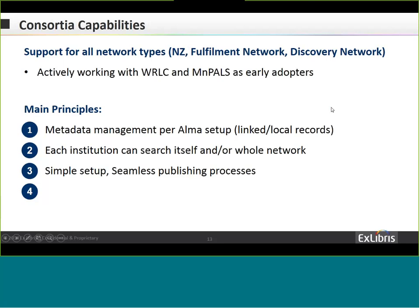Specifically, consortia. As I said, from the beginning of the year, all new sites are implementing Primo VE, and this includes consortia as well. We're actively working with 2 consortia early adopters. One is WRLC, which is going live in a few weeks, and one is MNPALs, which is in the middle of their project. Just in general, and I'll leave this very high level at this stage, the same principles remain. We wanted to keep it as simple as possible, with seamless publishing and so on.